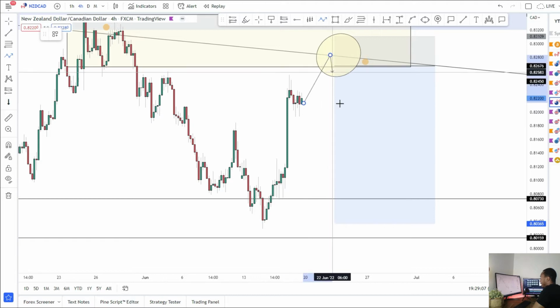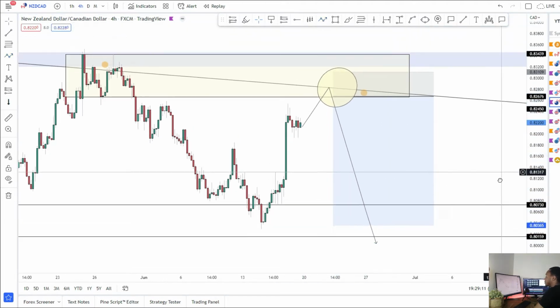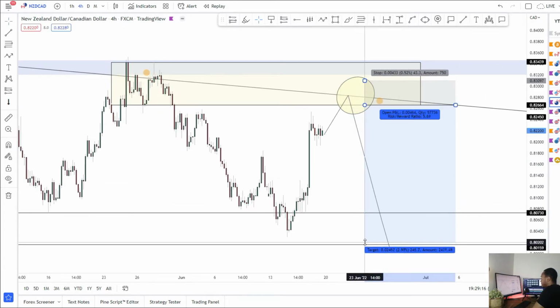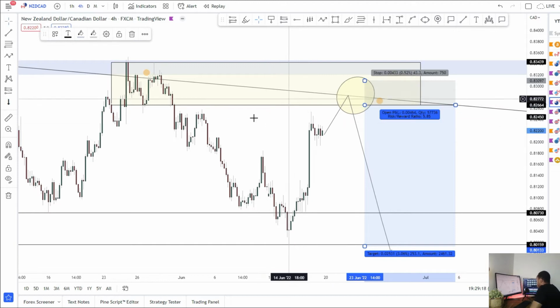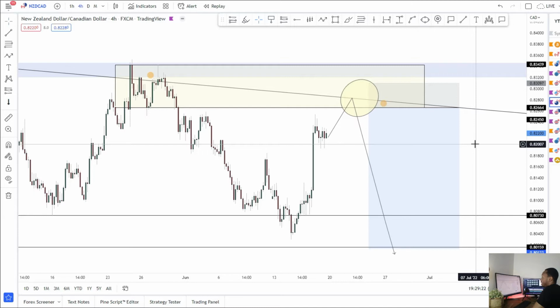for NZD CAD back down to the lows of support, and potentially some new lows, maybe at 0.8, a big psychological level we have there for that pair. So yeah, NZD CAD more downside for this one, looking for a lower high at around the 0.8600 mark, and then targets down at 0.8 for next week.